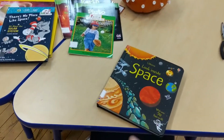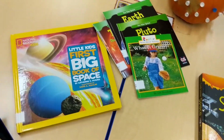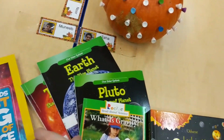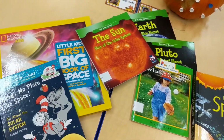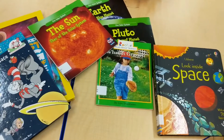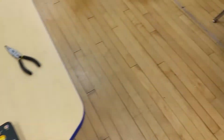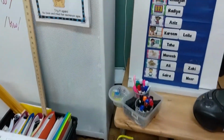And I found these books at our school's library. I was really happy about that. So now we have more books about space. We'll read some of those tomorrow. I actually want to read more about the moon tomorrow, since we're going to do the moon's phases, so that might be more relevant. And I believe I have that here somewhere.